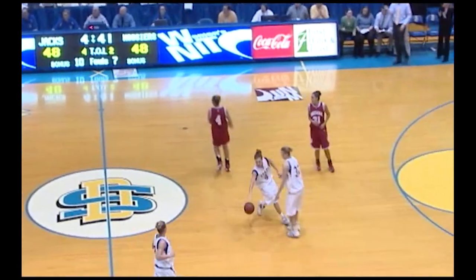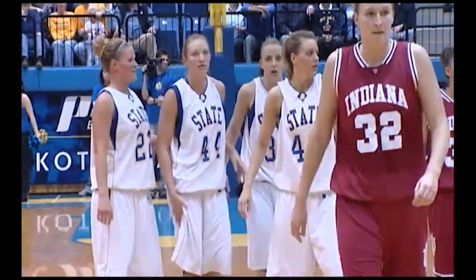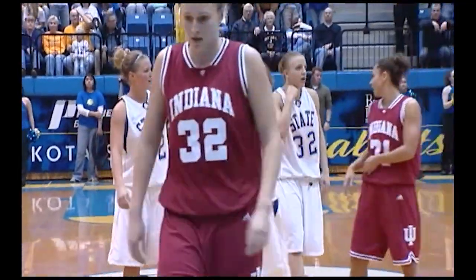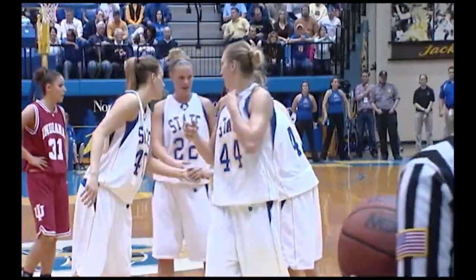And Coach Leggett Jack not happy about the call. Jamie Brown, number 23, picks up the foul. In the backcourt. Actually, they're going to call that a number 11, Whitney Thomas. Number 11 gets called with a foul. And so free throws on the other end for the Jacks. South Dakota State and Indiana tied at 48 all.